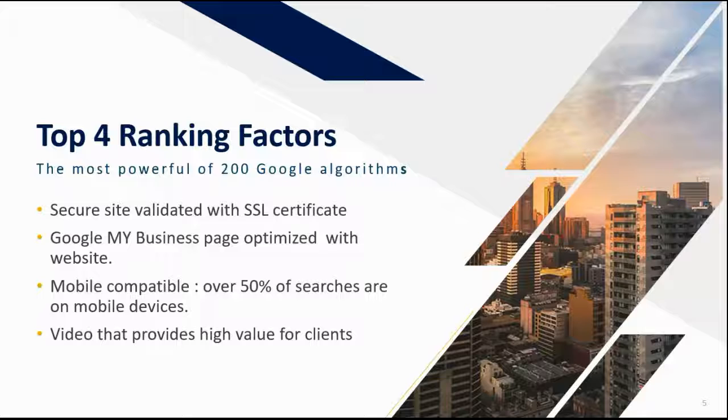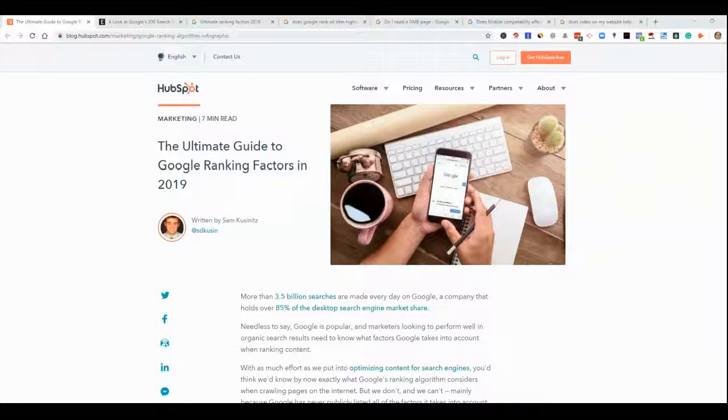Google has reported that there's actually over 200 factors that they use. Let us go now and look on the browser and see what there is and where you can look for this information. So to get your website for your business ranking on page 1 so that people see who you are and where you're at, it's necessary to have several ranking factors working on your website.